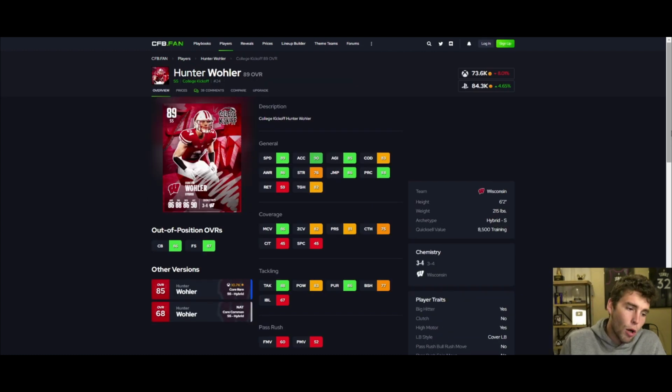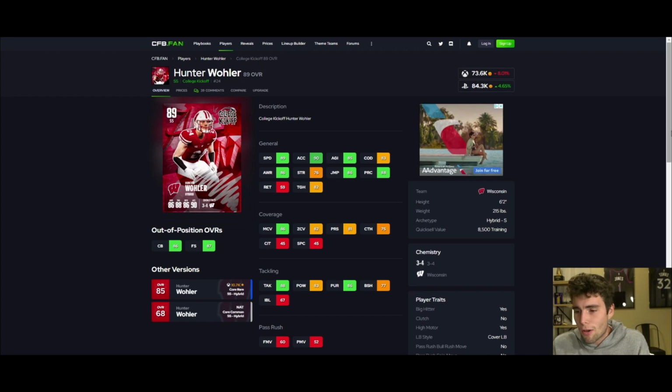At my number 6 is the other guy that's on the field when I play man coverage. It is Hunter Wohler. Now, Wohler can play zone coverage. I don't want it to be like, oh, Wohler can't play zone coverage, because if you have Wohler, he absolutely can do both. It just comes down to I like Brooks better in zone coverage. Wohler, 89 speed, 90 acceleration, really good man coverage, good tackler, 6'2".